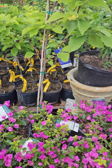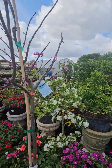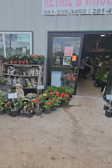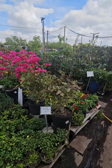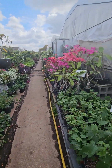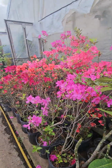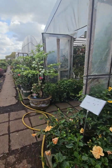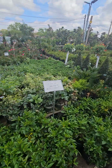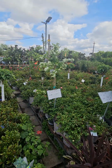I mean, they have every exotic fruit tree that you could ever want at JRN2 Nursery. This place is just beautiful. I mean, I had to come here, and I'm going to probably just come back a little when it first opened up, because this is just crazy. They got a whole crowd in here, as you can see why.